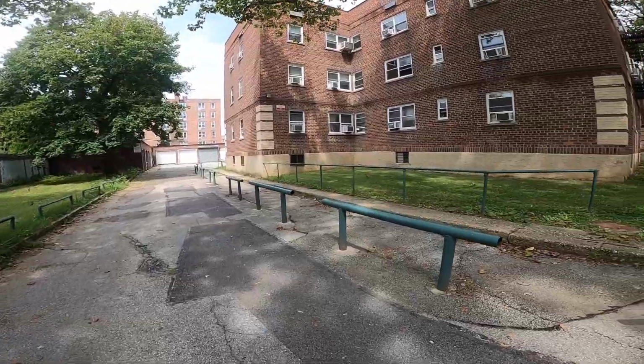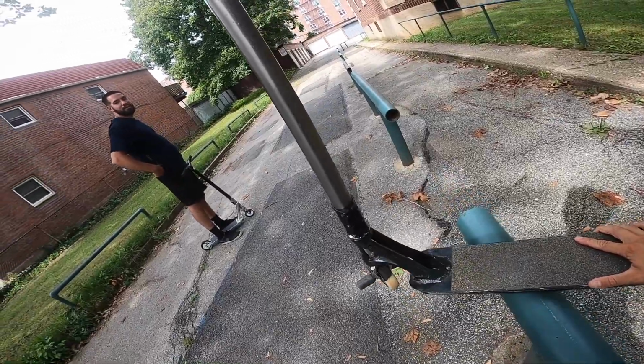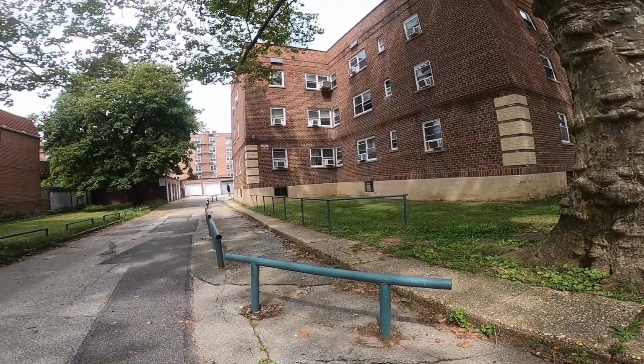This is actually a good spot, and they've got fresh paint. Fresh paint. And these things used to feel so tall back in the day. When we first came here, they felt like they were like a full hop.